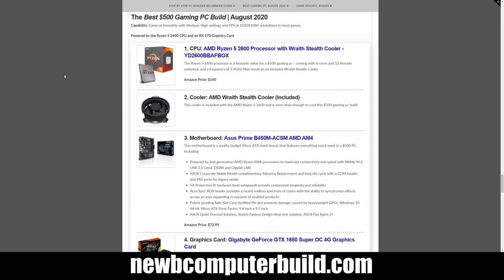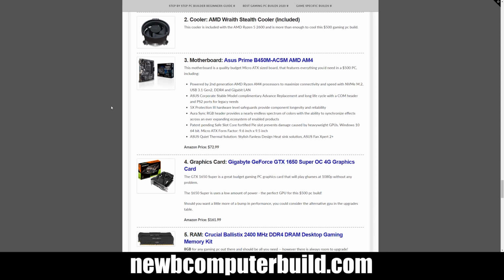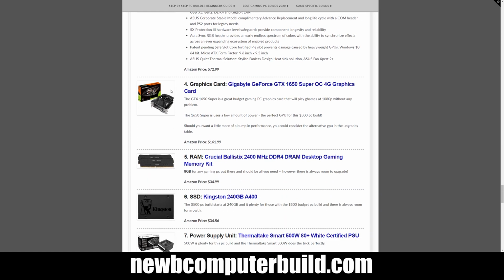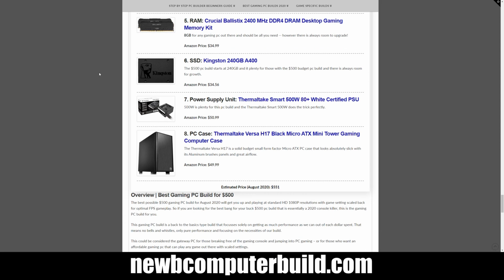So we have the AMD Ryzen 5 2600 CPU, which comes with a Wraith Stealth cooler as well. A motherboard, Asus Prime B450M micro ATX board, so also a smaller form factor board, at $72.99. The graphics card is a Gigabyte GeForce GTX 1650 Super at $161.99. Memory is an 8GB kit, 2400 megahertz Crucial Ballistix at $34.99. The storage for this one is a SATA SSD, a Kingston 240GB SSD at $34.56.